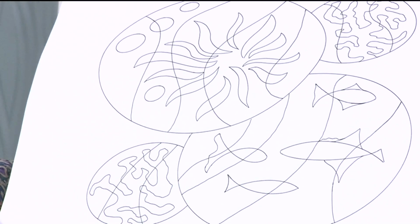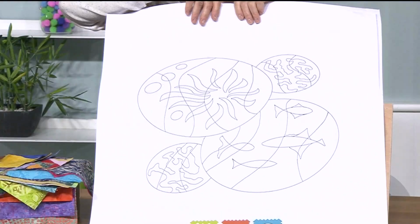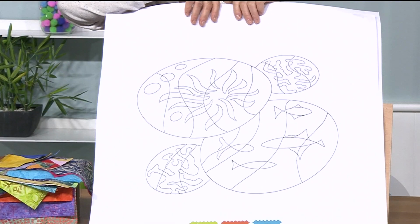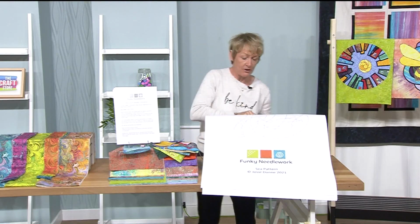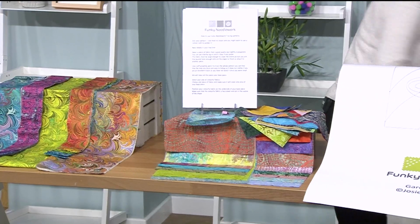And this one, I think that's a sea anemone. Yeah. It could be whatever you want it to be, really. Whatever floats your boat, literally. Quite literally. That really is a gorgeous pattern. Now I'm going to go through the pattern. I'm just going to place that there for you.